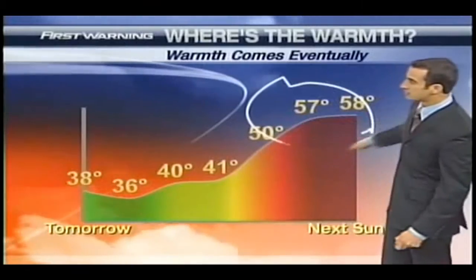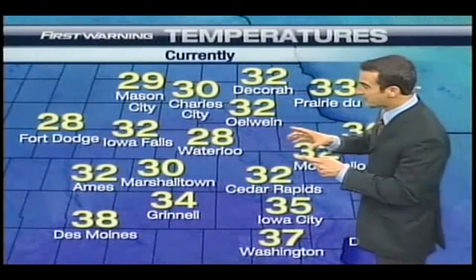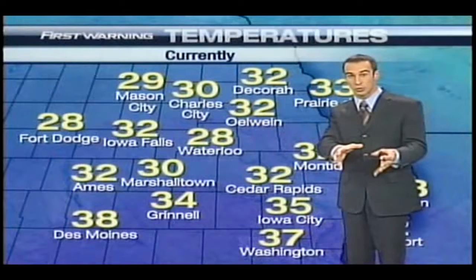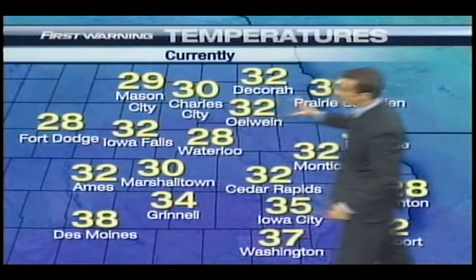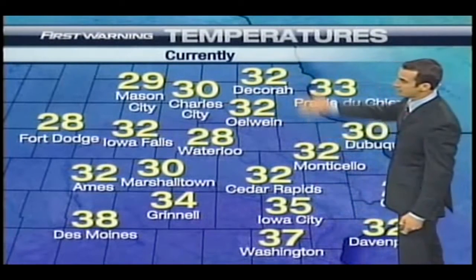Eventually, looking at some of these temperatures in that 50-degree range. So the warmth will be here eventually, again, as promised, but it is going to take some time. We'll also see a couple shower chances in between now and then, including the chance of a couple snowflakes. So we'll be watching for that, but for now, again, just enjoy the fact that we haven't been seeing that despite some of these chilly temperatures.